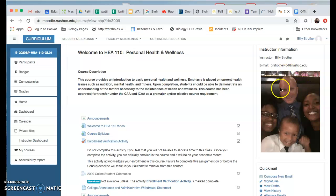Let me get back to the introduction. There's me, my wife Denisha, son Bryson, and daughter Jaden. As I've mentioned in my emails that I've sent to you, I'm a principal. That's my full-time gig, and this here's my side hustle, so to speak. I've been an adjunct professor at Nash and at Edgecombe Community Colleges now for, I guess, about 10 years, and then I've been an educator for over 20 years now. And so just a little bit about me.